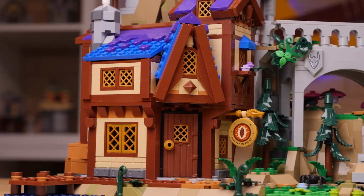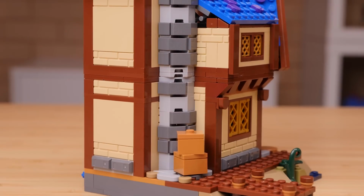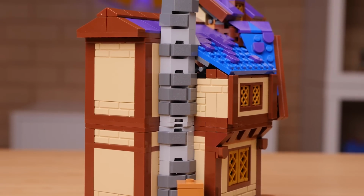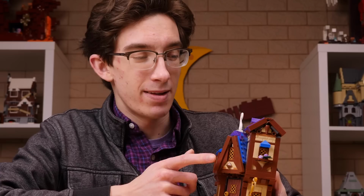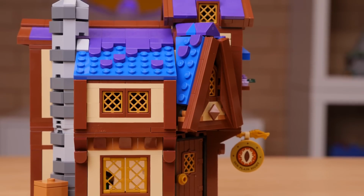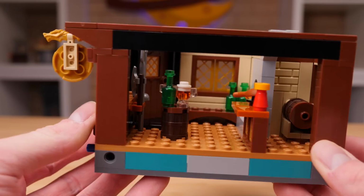From the exterior, you can already tell that there's some really cool building techniques that go into this one. Simple as it is, I was actually really impressed with the chimney and its cobbled stone look. I think that looks great. The angles that you get on the roofs here and this corner section especially, absolutely delightful. The building, of course, too, has full interior.